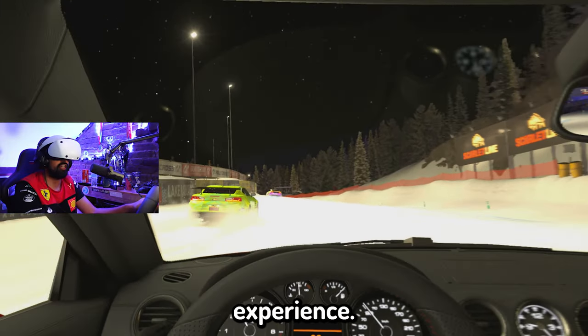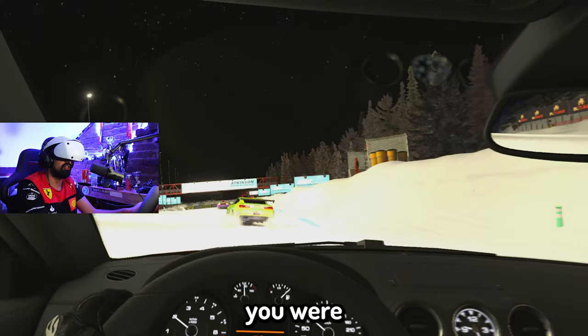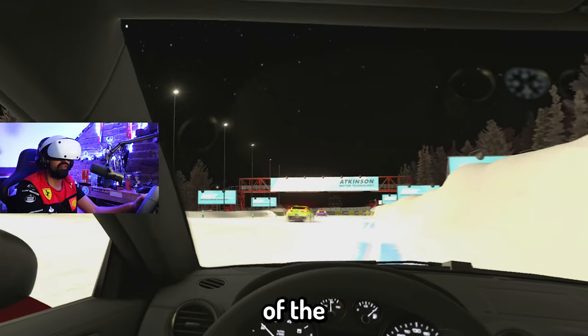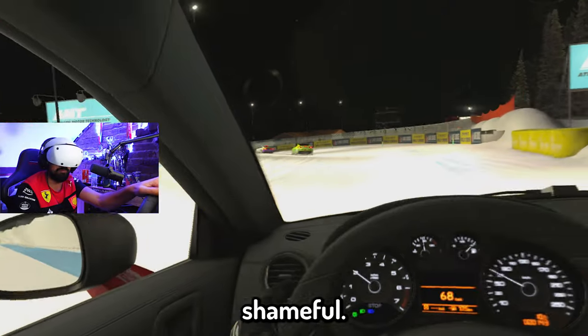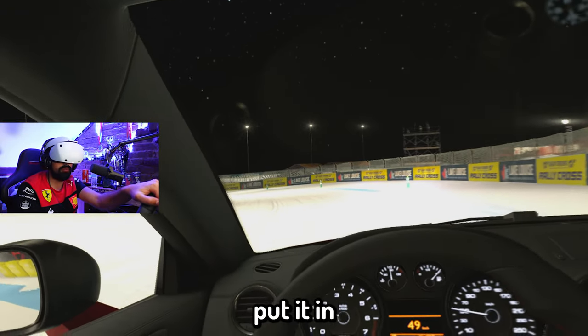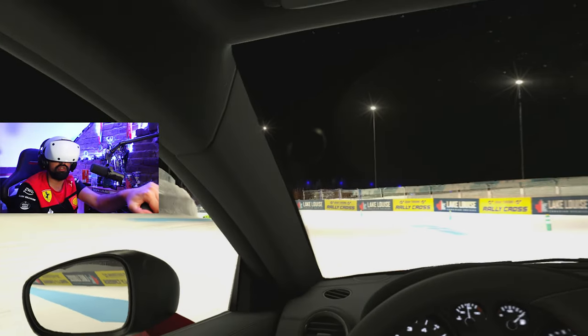This is a very special experience, and I implore you, if you bought PSVR2 because you were misguided by all of the irresponsible reviews that a lot of people did that I think are quite shameful, but if you bought it and then you put it in a drawer, you have to get it out now if you got Gran Turismo.